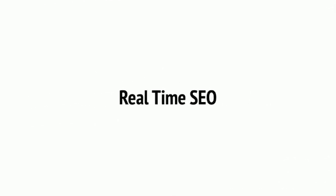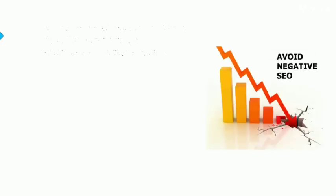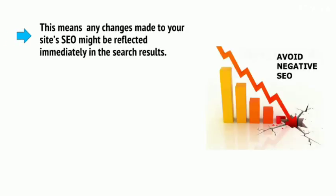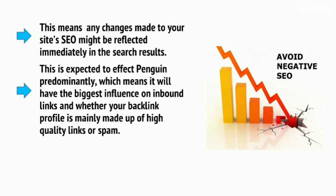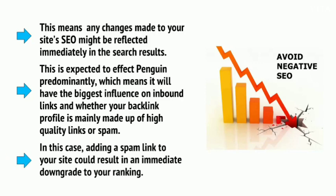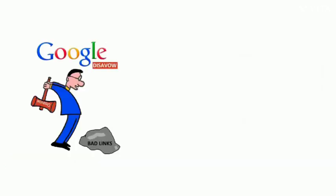And the first big change we can expect to see going forward is the introduction of a real-time algorithm. This means any changes made to your site's SEO might be reflected immediately in the search results. This is expected to affect Penguin predominantly, which means it will have the biggest influence on inbound links and whether your backlink profile is mainly made up of high quality links or spam. In this case, adding a spam link to your site could result in an immediate downgrade to your ranking. Likewise, though, the reverse could also be true.